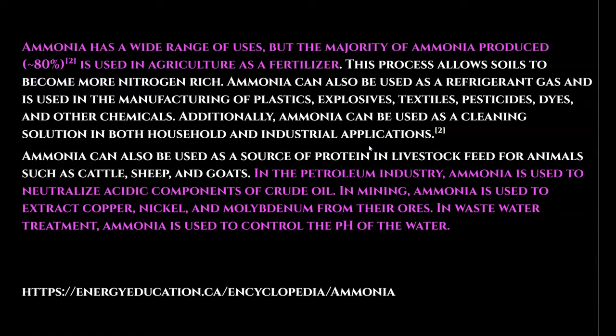Next up, from energyeducation.com, stating that ammonia has a wide range of uses, but the majority of ammonia produced, approximately 80%, is used in agriculture as fertilizers. And I am proposing that this same ratio, about 80% of the total ammonia product, was being used by this ancient civilization for agricultural fertilizers. So that leaves the question, what were they doing with the other 20%?